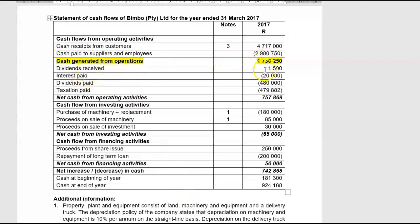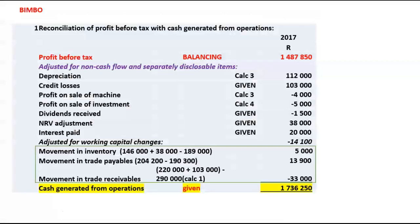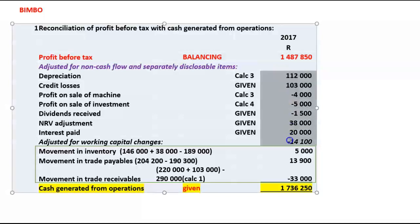Dividends received. Again, there's nowhere dividends receivable. That 1,500 Rand would also have been part of your separately disclosable items. So dividends received, you would have taken out of your profit before tax because it's a separately disclosable item. Now you've dealt with all your separately disclosable items and non-cash flow items. Working capital changes, that's the next thing that you have to adjust your profit before tax with.